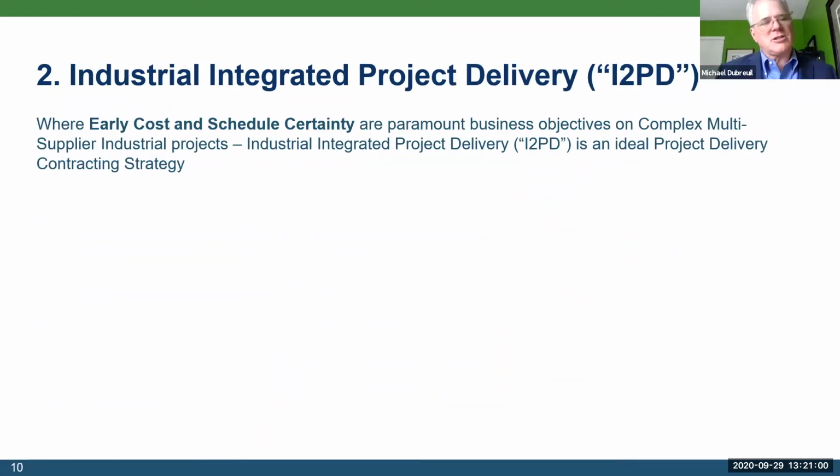So as you've made a decision, in this case, for the example I've chosen today, you've made the decision that says we're going to select our contracting strategy based on early cost and schedule certainty as being paramount business objectives on a complex multi-supplier industrial project, what we call I2PD, or industrial integrated project delivery. It's a collaborative and integrated approach to project contracting and delivering. And it's ideally suited for businesses that are looking for early cost and schedule certainty in their projects.